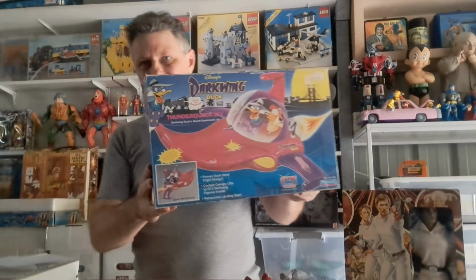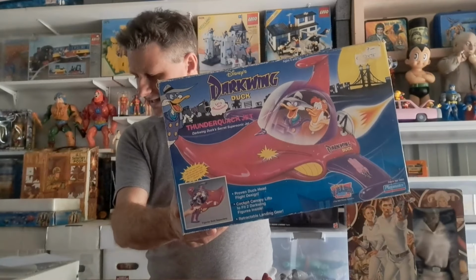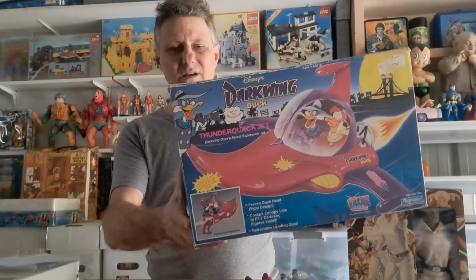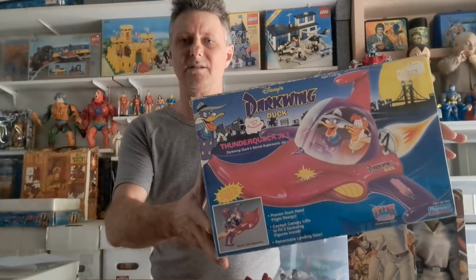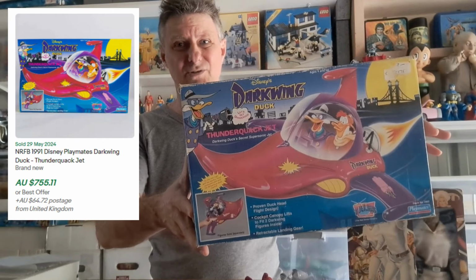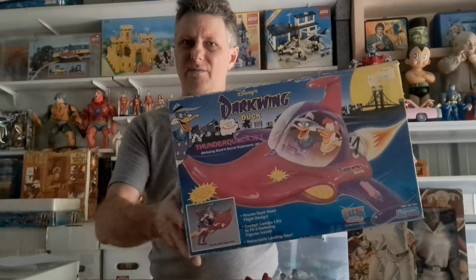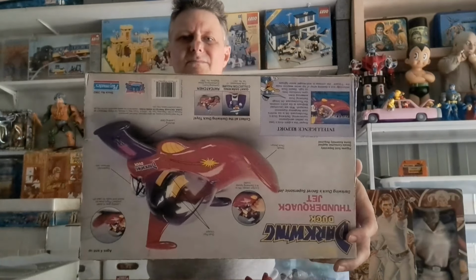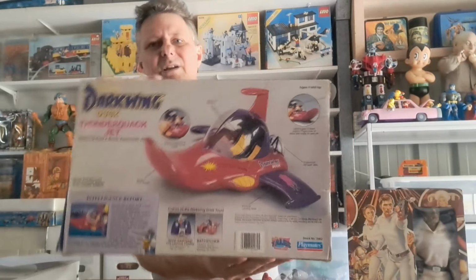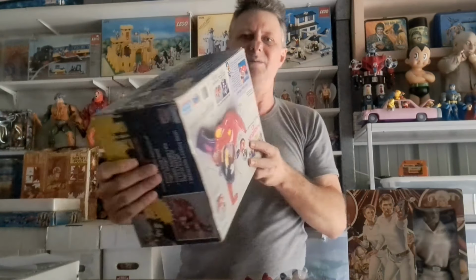Now, a really rare thing I have got is this Darkwing Duck. Now, these things are bloody hard to get. I could only find a sealed one at the $700 mark. This is not sealed, obviously, so you're more down to around probably $400 to $500 for this guy. But you know, I'm really only going to be looking for a couple hundred on that. Let's just keep it real.